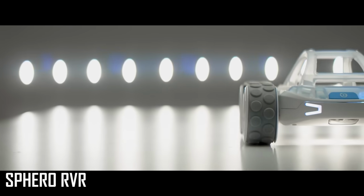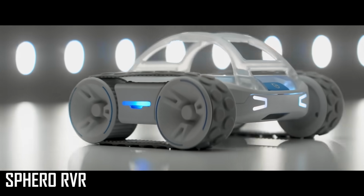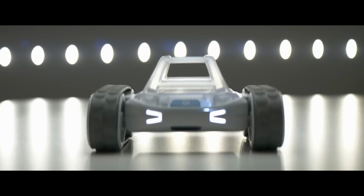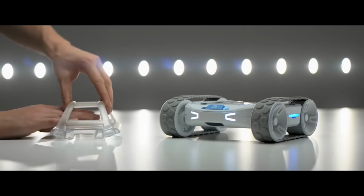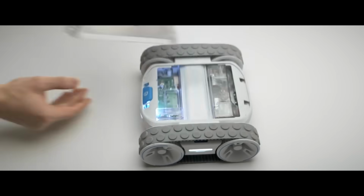Spiro Rover. Designed to excite the geek in all of us, including adults, the Spiro Rover is a programmable car that can also help teach your kids a lot about both coding and engineering. It's simple to use and is designed to be used by kids who have no prior coding experience.